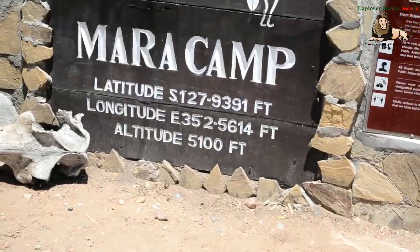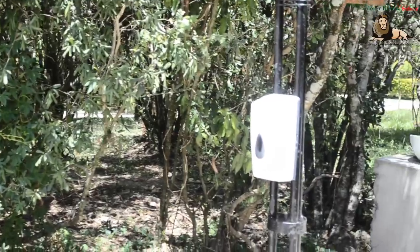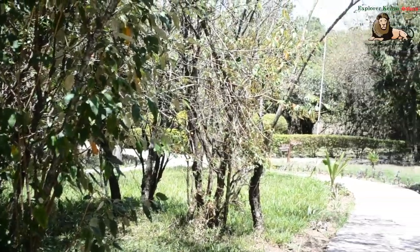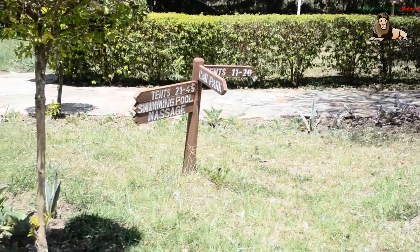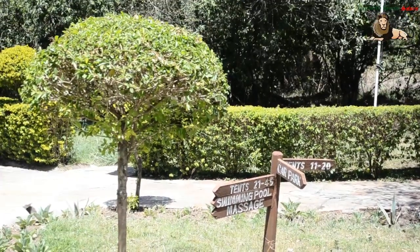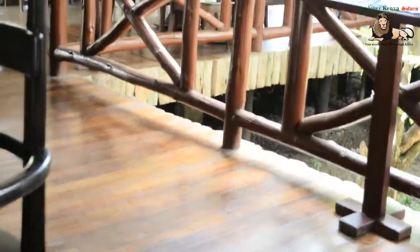This luxury Masai Mara camp is arguably in one of the very best positions in the Masai Mara for game viewing, and also provides the perfect setting to sit and relax at the end of an exciting day of game drives. The Ashnil Mara camp is a 4-5 hour drive from Nairobi, or there are daily scheduled flights from Nairobi to the Masai Mara, which take just 45 minutes. You may also fly from the Mombasa coast to this luxury tented camp in just 2 hours.